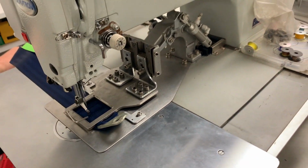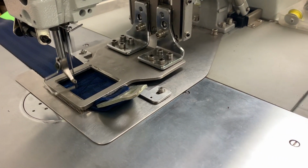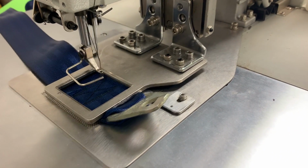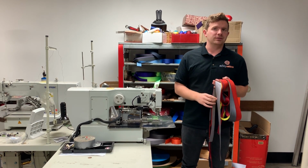To get started, you just visit our website at safetyrestore.com, choose the color you want, and then just mail in your seatbelts. Everything is done within 24 hours. After that, we mail it back, ready to be installed.